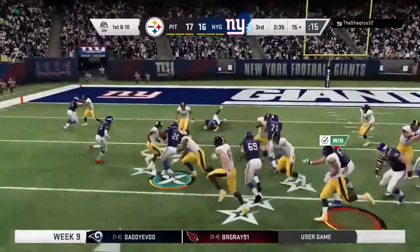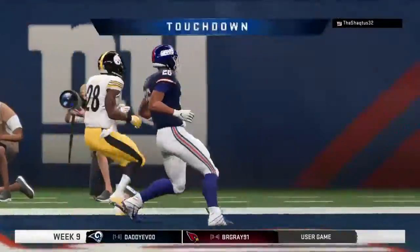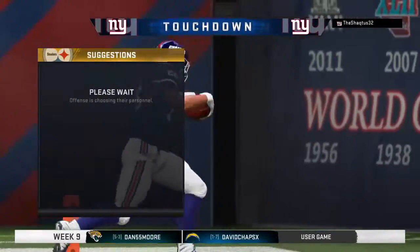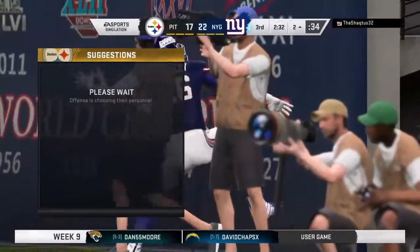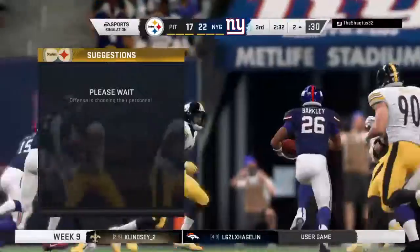On first down, Barkley. And he will take it on in for a giant touchdown. Saquon Barkley, his 6th touchdown of the season. And the Giants are going to jump back in front.